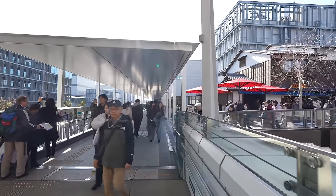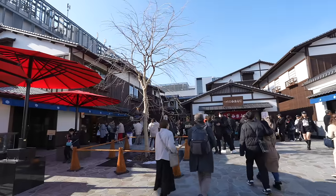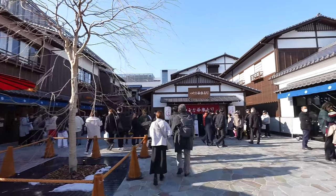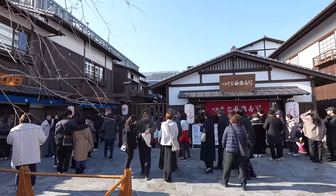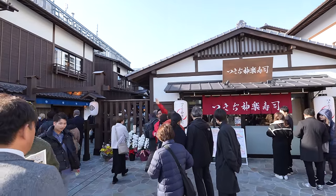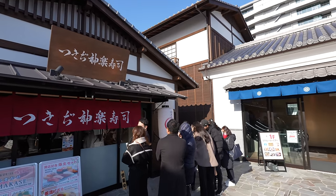Let's go! Oh my goodness, even though it's a weekday, there are just so many people. Wow, really? Compared to Shibuya or Shinjuku, it's much fewer people than in the summertime, but since it's a new spot, that's why. Even though it's not lunchtime, there is a long line in front of the restaurant.